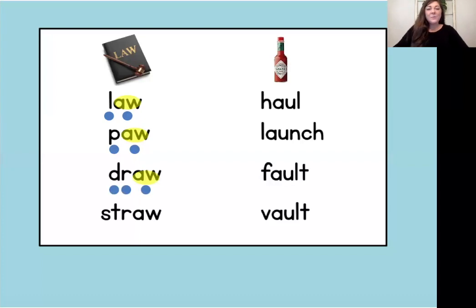Take a look at the last word in this column. What is the vowel team that you see? AW. Good. Let's go back and make the sounds to read this word. S, t, r, ah, straw. That word is straw.